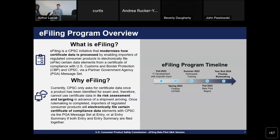We will conduct participant training and some early testing. In the fall of 2023, we will begin the beta pilot, which will run for 6 months. And then by year end 2024, we hope to finalize rulemaking. So this is to say that we plan to make eFiling permanent. Filers or importers of regulated consumer products will be required to provide the certificate elements at the time of import.